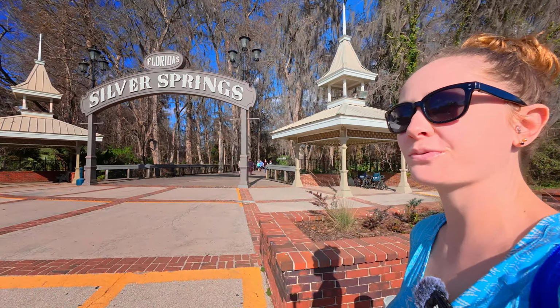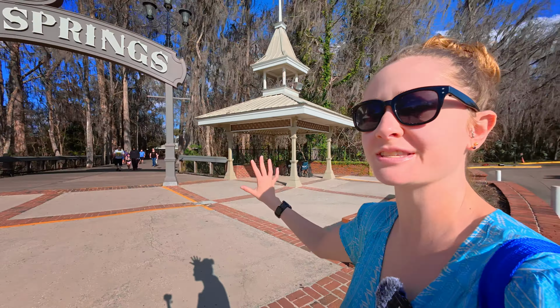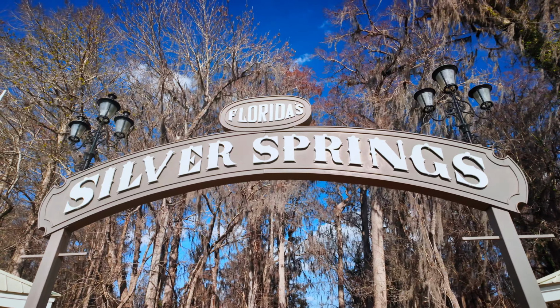All right, we are arriving at Silver Springs State Park. This is a super historic theme park in a way in Florida, and it is a total must visit. Let's check it out.